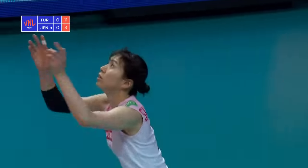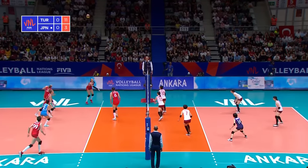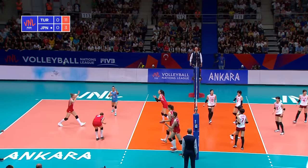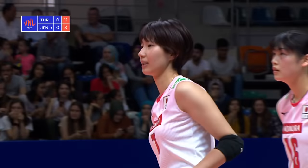Shinobi, who's preparing to serve right now. Tough service reception by Baladin. She's then set up for the spike. Shinobi receives that with a dig down the sideline, but not finding the space on Japan.